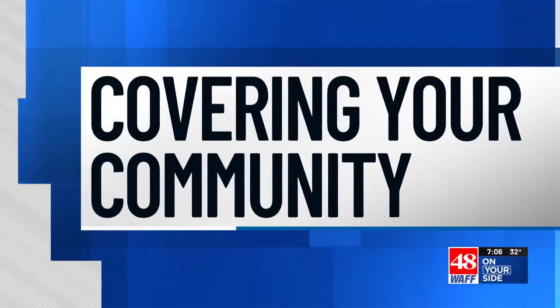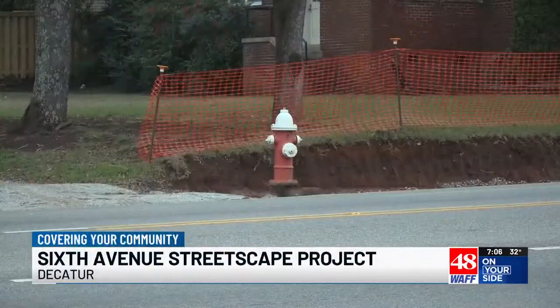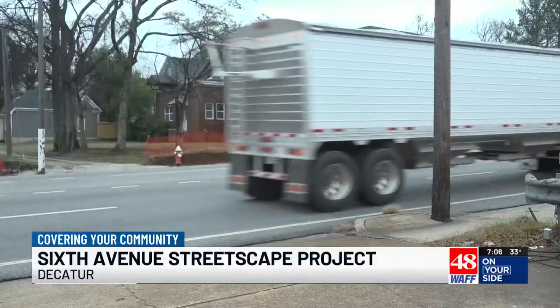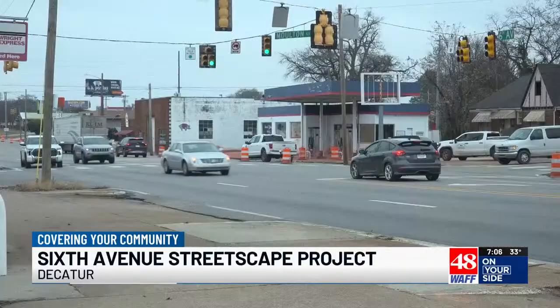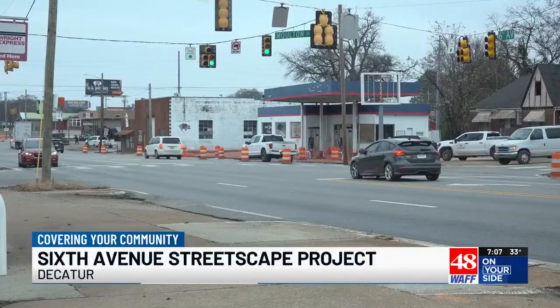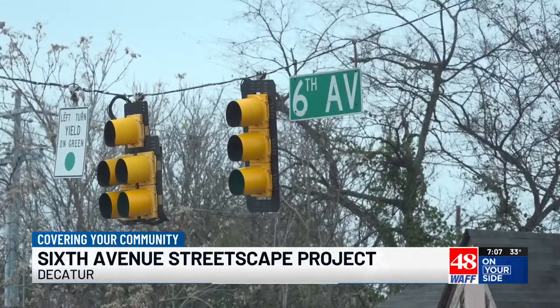Welcome back. Well, Decatur city leaders tell us crews are making progress on the 6th Avenue streetscape project. The project is aimed at improving 6th Avenue from Wilson Street to Prospect Drive at Delano Park. City officials plan to add wider sidewalks, new pedestrian crossings, medians, and underground power lines along that 1-mile stretch. So far, crews have demolished all the sidewalks all the way to Moulton Street. Residents will also see some new decorative lighting and sidewalks over the next few months.